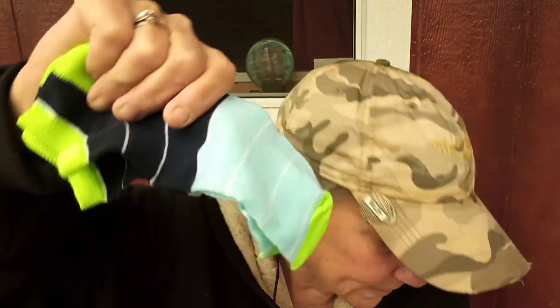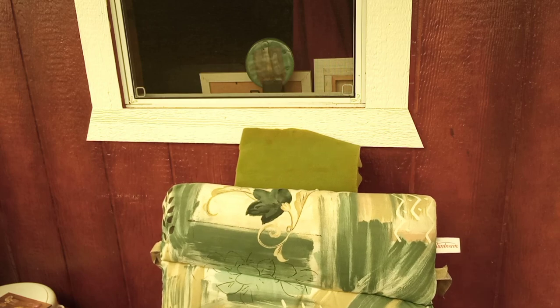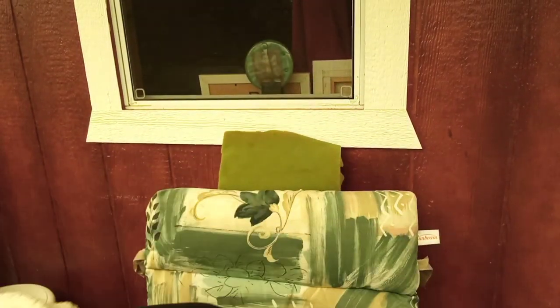This one had come open too, and she had rolled up a pair of pretty socks. And I need new socks. Definitely. Look at how pretty those are too. Love them. Definitely needed new socks. And here's the other one that was probably in that other one. Look at it. I got my new socks.